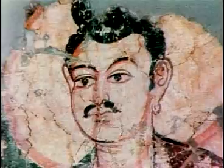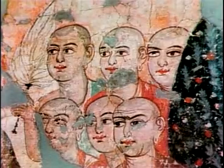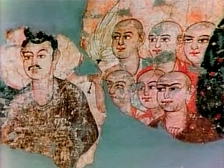Here, the big nose and thick hair make the picture look like an image of Jesus Christ, but it's actually Shakyamuni, the historical Buddha. Hellenistic and Buddhist cultures were combined here to produce a strange new kind of beauty.